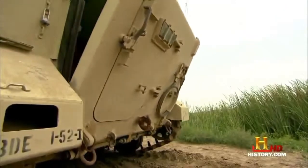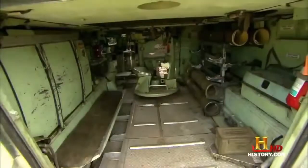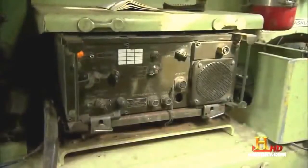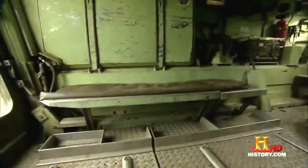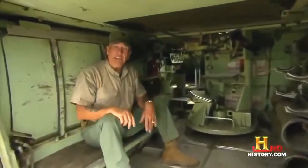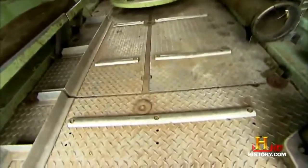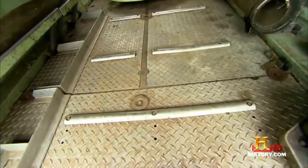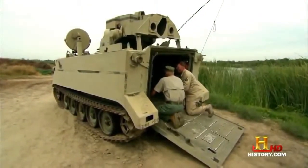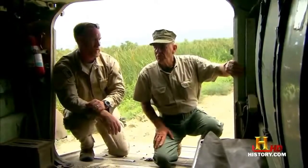For the troops riding in the back, it wasn't exactly the lap of luxury. Inside, it's noisy, bumpy, and hot. Well, at least it was fully enclosed. And it did provide some protection from above for the 11 grunts who rode inside. But it didn't take the bad guys long to find its Achilles heel. The M113 had a weak underbelly. The Viet Cong cleverly placed mines and booby traps along roads and trails.